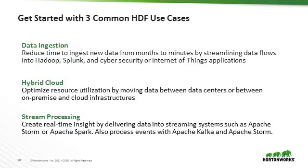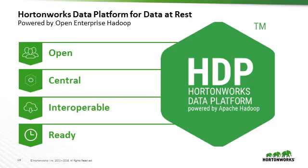So typically we see businesses getting started with three common HDF use cases: data ingest being the obvious use case, hybrid cloud for movement of data between on-premises and clouds, and stream processing. And then briefly to the data platform, so moving from HDF DataFlow onto the Hortonworks Data Platform itself. HDP is the open enterprise Hadoop platform, essentially architected on YARN at its core. It's interoperable with existing technologies and skills, and is enterprise ready with services for operations, governance, and security.